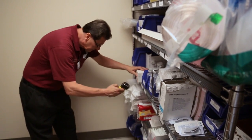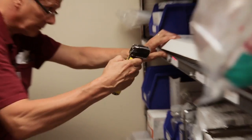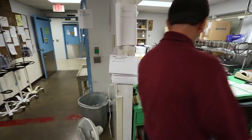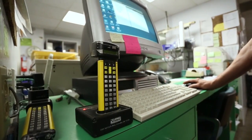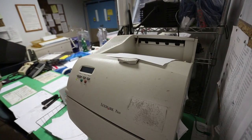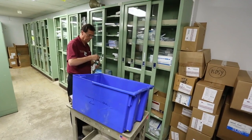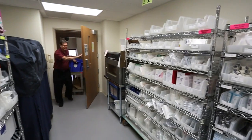Once a material handler scans the items and enters the quantity which is actually left, he goes down to the storeroom on the first floor and downloads his handheld. The system automatically prints a pick ticket with the items needed to replenish the unit. He then pulls the stock from the storeroom shelves and delivers it to the units.